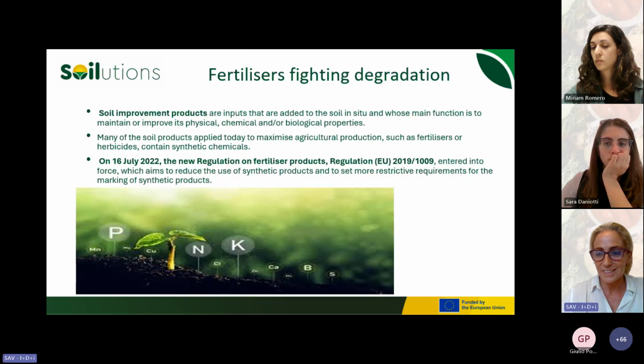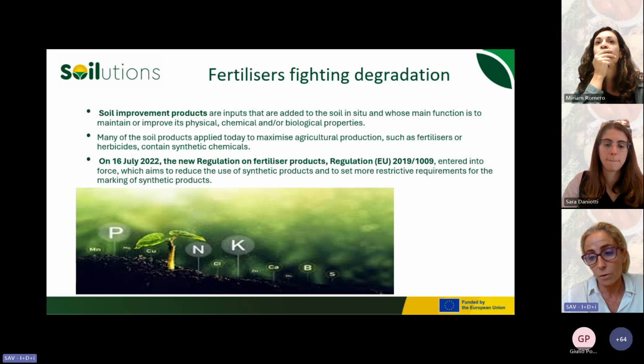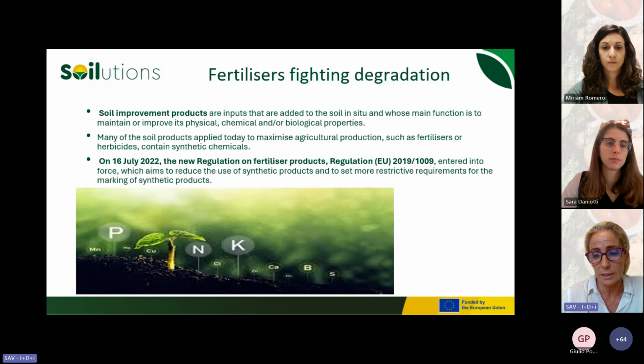With this context, we will see an overview of what soil improvers are. These are inputs added to soil in situ, whose main function is to maintain or improve its physical, chemical, and or biological properties. So today, soil productivity is highly dependent on soil improvers, as their application enhances key plant production parameters no longer provided by degraded soils, such as carbon availability, nutrient bioavailability, moisture retention, or aeration.